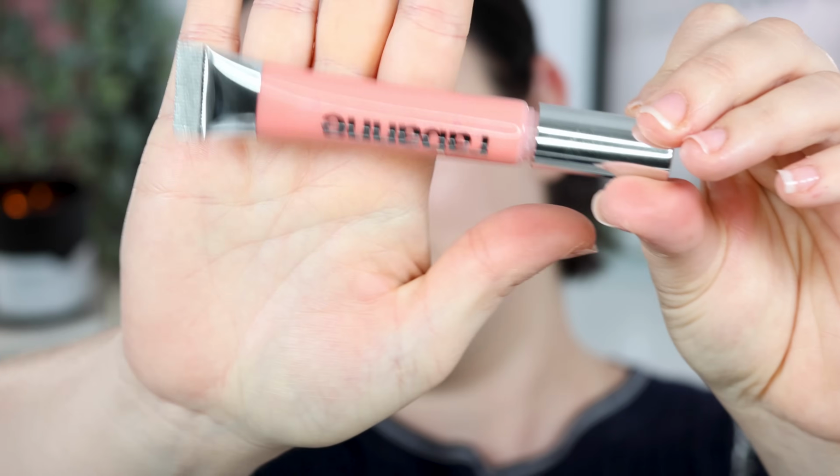I also picked up one of the Rabanne lip glosses. So this is the shade Glowies, made in Italy, 9ml. The product name is Glowies Ultra Shine Tinted Lip Gloss. The shade name is Pink Lolita. Packaging's really quite cheap and average. It's just like a tube, but you know, I do like the doe foot.